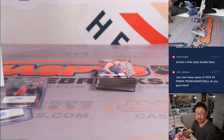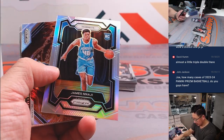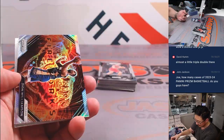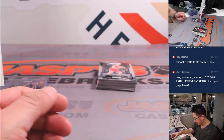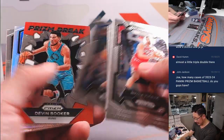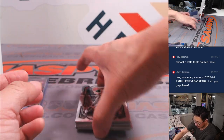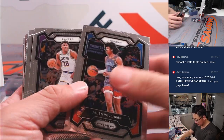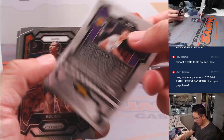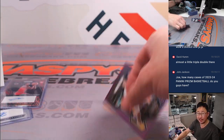There's an Asur Thompson. Oh, I just saw the Charlotte colors, and I was like, not a Brandon Miller silver. No disrespect to James Nagy, but. Is that looking like it's it? I think so, ladies and gentlemen. Appreciate everybody getting into this break. There's the Red Wave, Tyrese Maxey, and Colin Castleton, 30 out of 99. A little color match there for the purple and gold. That's going to go to Evan.